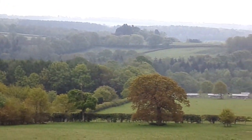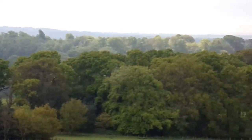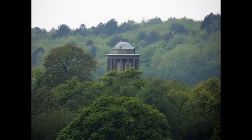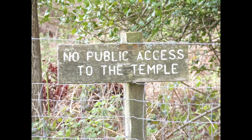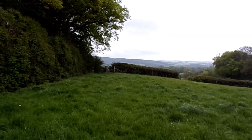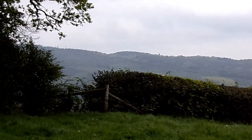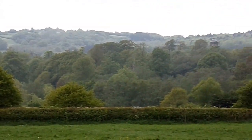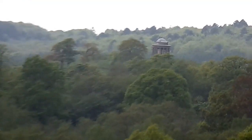But as you can see, living in this part of the country, there's no shortage of places where you can go and camp. Not a bad view from up here. I'll just zoom you in a bit. Nice big woodland over there. Let's pan you around. Shame the weather's a bit bleak today, but no, that can't focus on that.